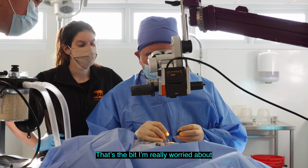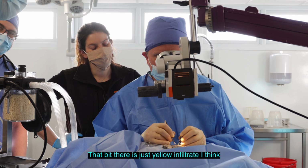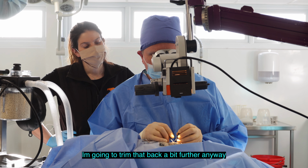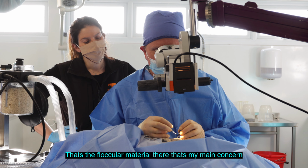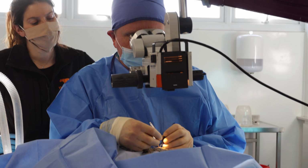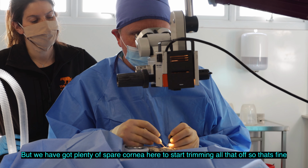And then this, I think, is the bit I'm really worried about. That bit there is just yellow infiltrate. I think I'm going to trim that back a bit further anyway. But that doesn't strike me as being grossly infected. That's the flocculent material there that's my main concern. But we've got plenty of spare cornea here to start trimming all that off, so that's fine.